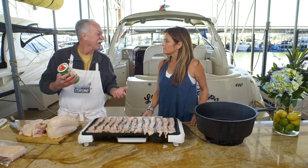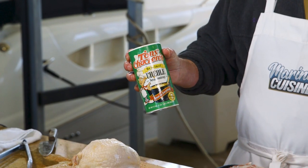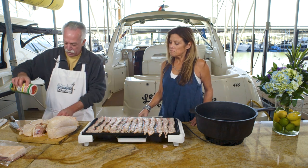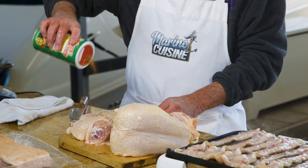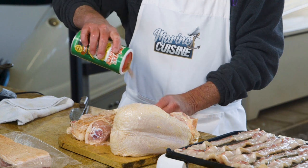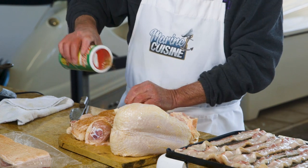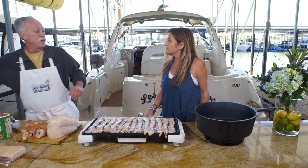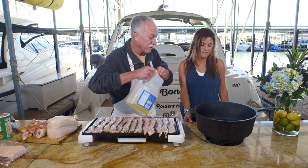In my cooking, I like to use Tony Chachere's. This is a regular. I've got another bottle of Bold later on. So let's sprinkle through the whole chicken. It's going to be about 2 tablespoons of seasoning to use. Okay. Coat it real good on both sides. Add a little bit of vegetable oil to my pot. You can see it's hot. A little smoking in there.